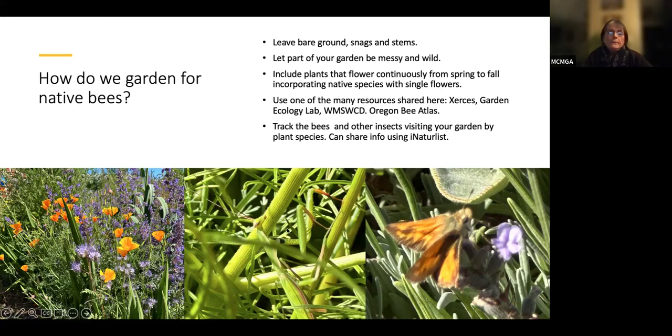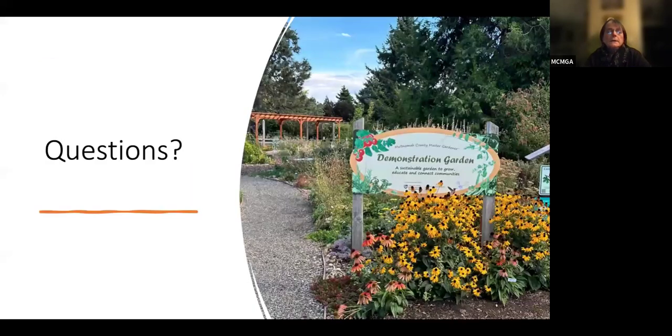This is one of my favorite guys from last year that we discovered when we were trying to tie back some messy flowers in one of our vegetable beds, and he was hiding in there. Amanda found him. That was really cool. And this is a woodland skipper that is on lavender, but there were many of them in the garden, which tells us we have a healthy habitat.